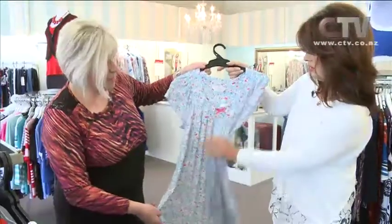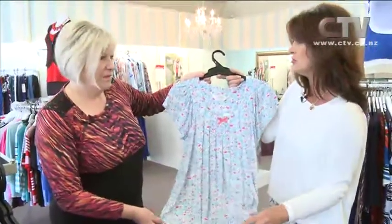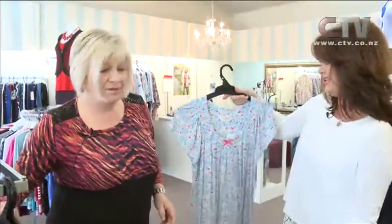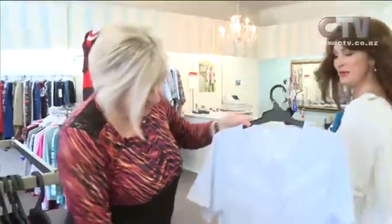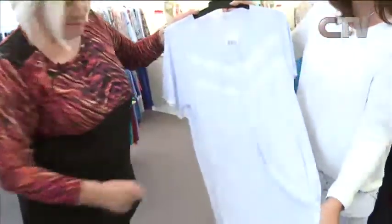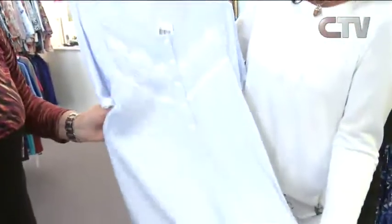Nice and soft. Beautiful. I think that almost feels like, is it the modal that they call it? Yeah, it does feel like it, doesn't it? I think I might have to have one of those, Jo. Yes, I don't blame you. I could see myself swanning around the bedroom in that. There's another wee one in your soft blue suite, with the wee buttons, nice. And that lovely soft cotton feel.